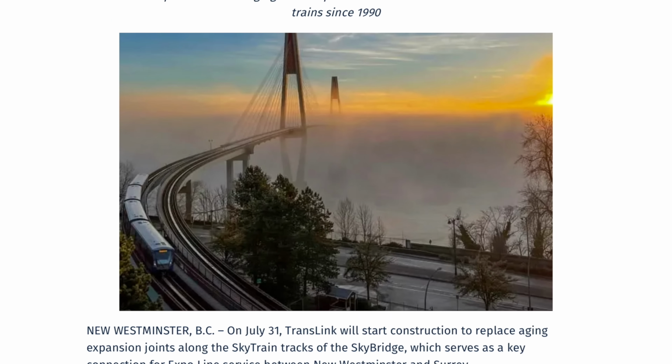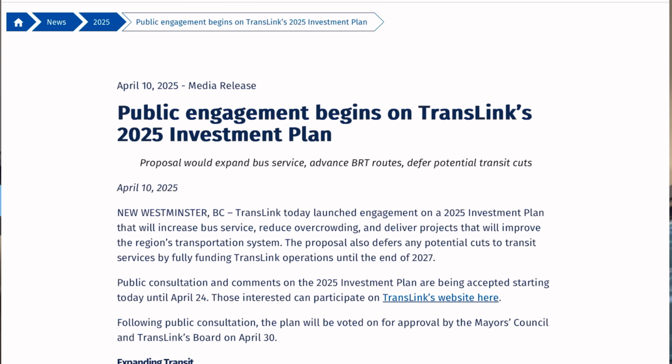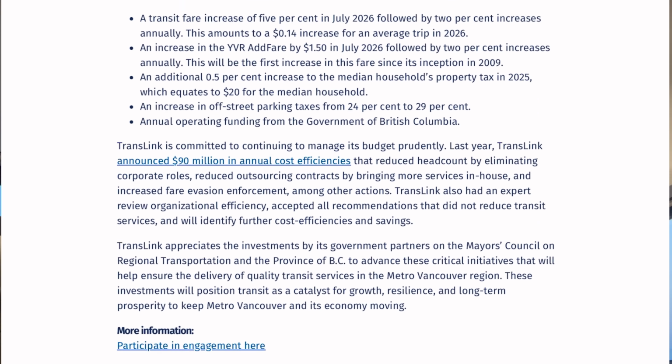The Skybridge is also a really cool feature of the Skytrain. It is a 1,616 meter cable-stayed bridge that was built exclusively for the Skytrain and was the first of its kind. Vancouver also does a really good job of engaging with the public and communicating its plans, which we've already established Ottawa can work on.